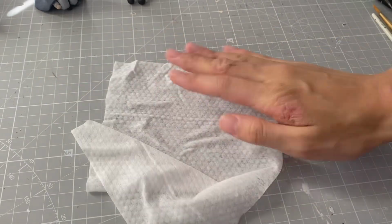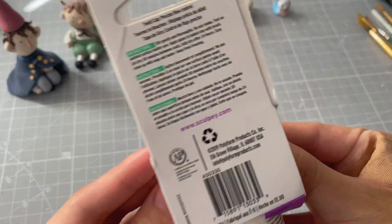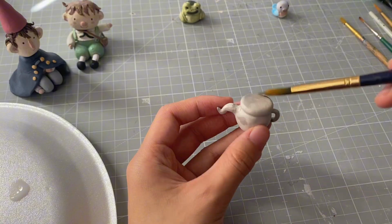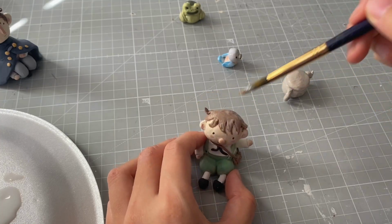It worked pretty well. To make these things look shiny and seal the paint in, I glazed them with Sculpting Gloss Glaze, which is super easy to use. Just paint it on the surface and leave it to dry, and they're basically done. Yay! So here are more clips of them.